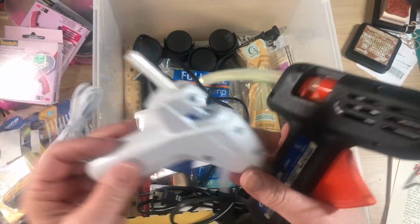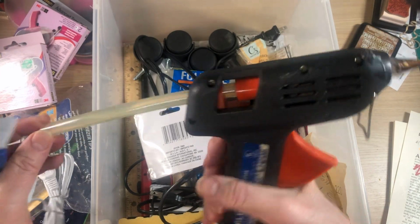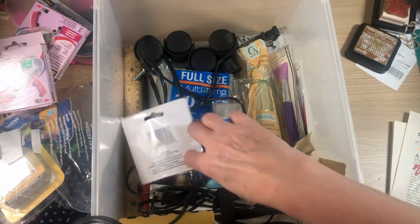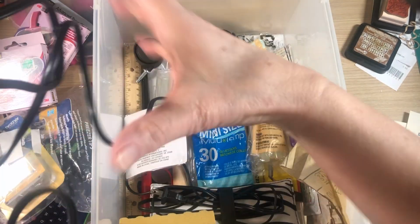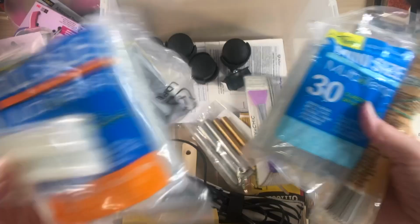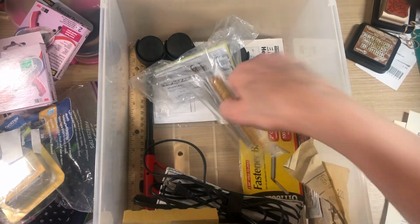Okay, I have these sanding blocks, 2 glue guns because this is smaller and not as hot, but this uses the bigger size. I don't use it very often, but the glue gun is a very handy tool to hang on to. Considering I don't use my glue gun very often, I have a lot of supplies.